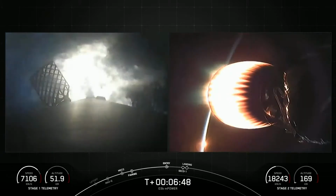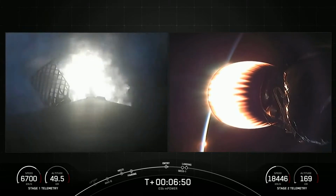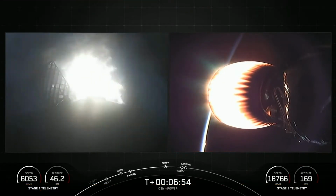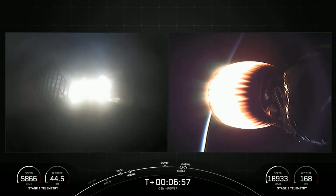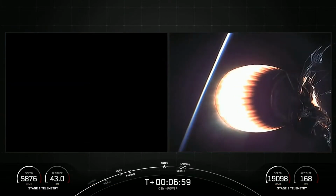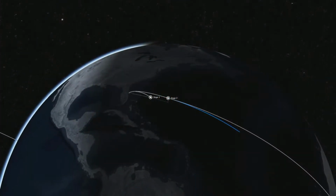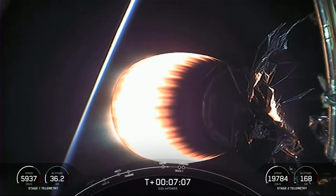That's pretty cool. You can see that our speed is rapidly decreasing. You can see the times right there on the screen. Stage 1 entry burn shutdown. There we go. Stage 1 entry burn shutdown has happened, and those 3 Merlin 1D engines shut down. There is a life trajectory right there. And we do this burn to help with reusability.